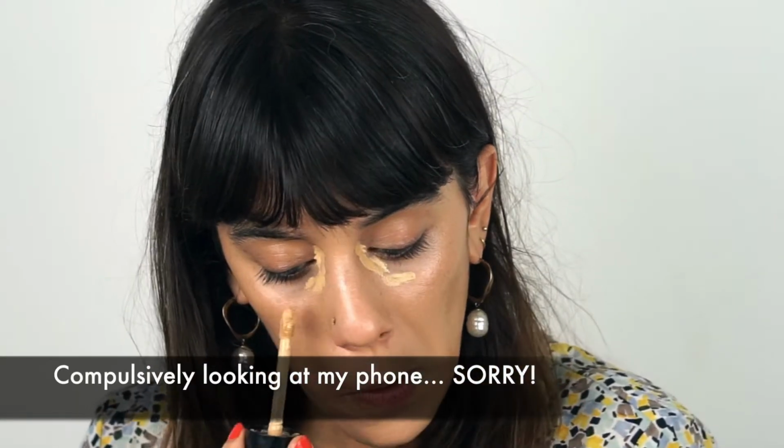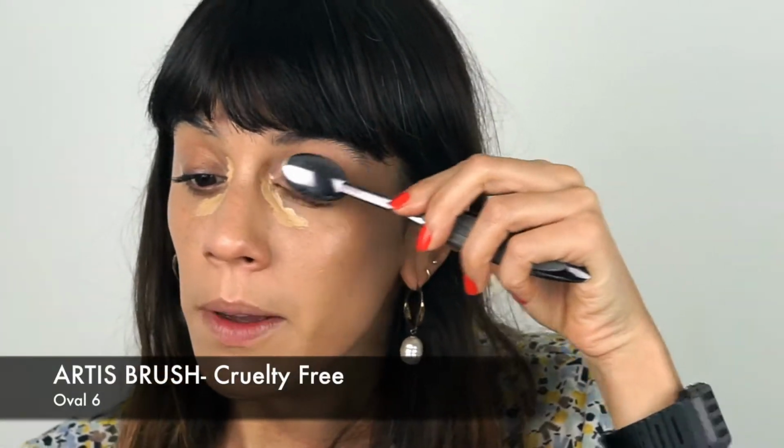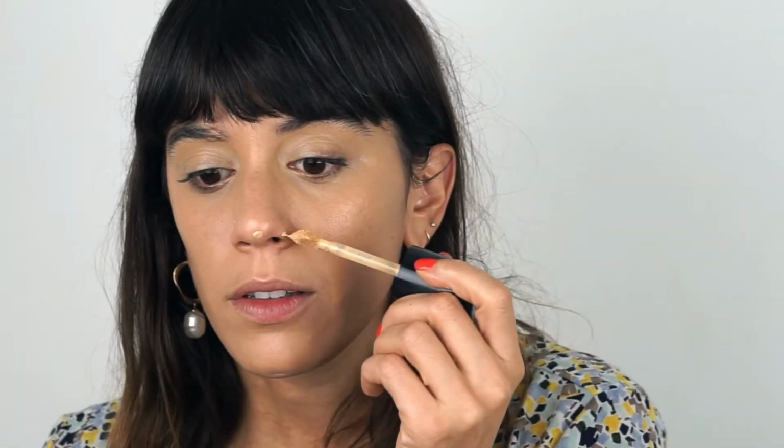And I'm gonna go on the outer edges of my eyes. And I'm gonna blend with the sponge. I'm gonna take it to my eyes too because it's gonna work as a primer for my eyeshadow. I don't want to use a sponge because I do want the coverage here on my eyes, under my eyes I should say. Okay, now I'm going to apply some of that concealer around my nose because I really need it.